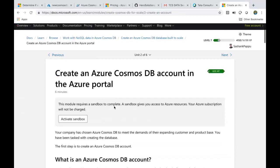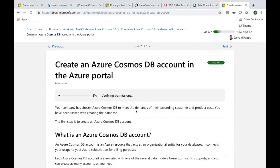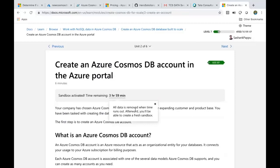Okay, fine. So I'll just go here. I logged in with my credentials and it says activate sandbox. It takes around 2 minutes to activate it. It'll verify the permissions and create my sandbox inside my Outlook account. So if you can observe now, we have 3 hours 59 minutes, which means we have access to this Cosmos DB account for around 4 hours.